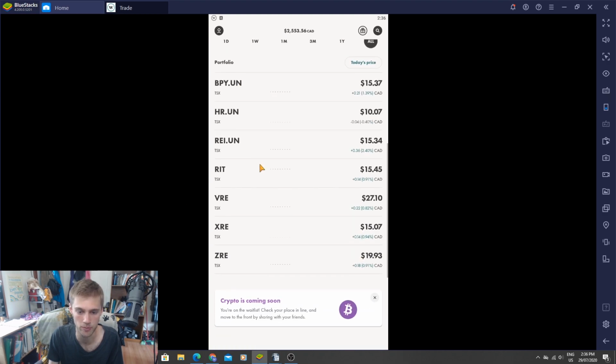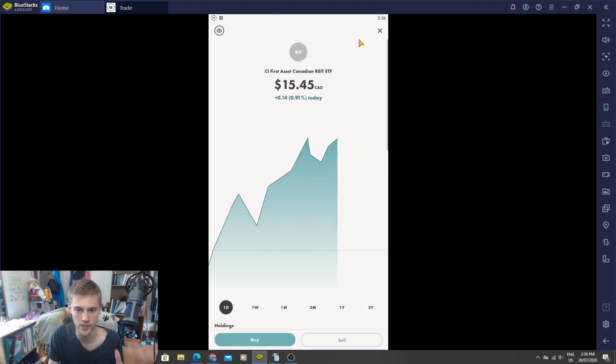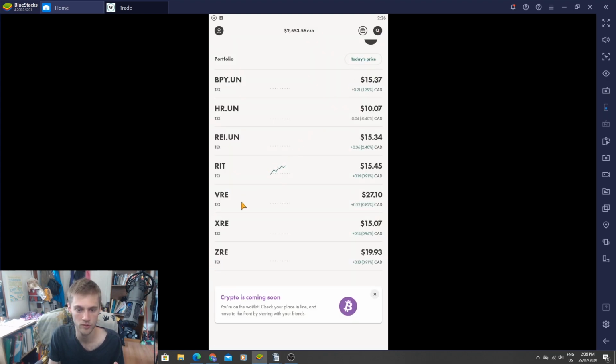And once again, here's the portfolio. I can go over this one really quickly because there's not as many stocks inside this portfolio. We have Brookfield right here. We have H&R REIT. We have RioCan. We have First Asset Canadian REIT ETF, we have VRE, which is our main ETF fund, and XRE, which is another one of our main funds, and then we have ZRE. So a couple different ETFs, but we also have some individual REIT stocks here, and I'm going to be looking to actually add another one into the portfolio over the next couple days. Probably when I do my next buy video, I'll be buying a new REIT in that video.